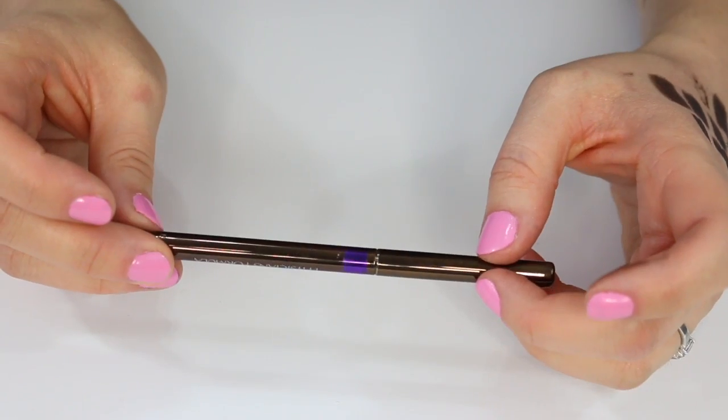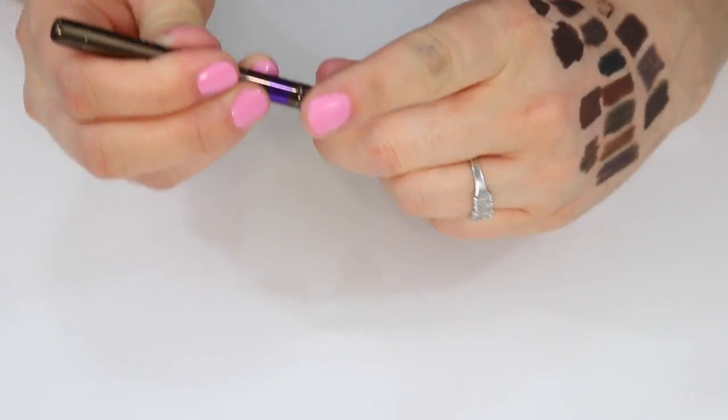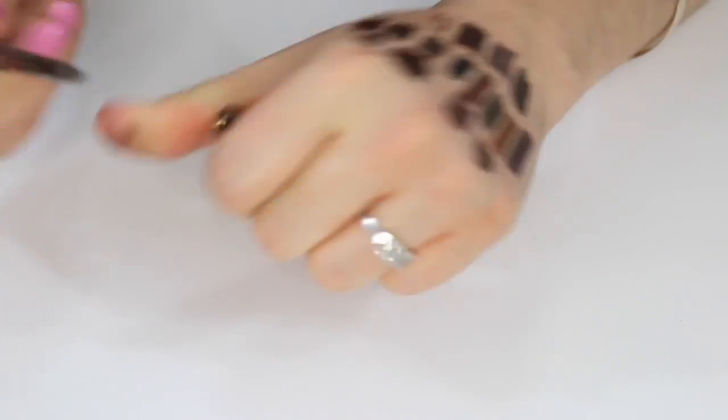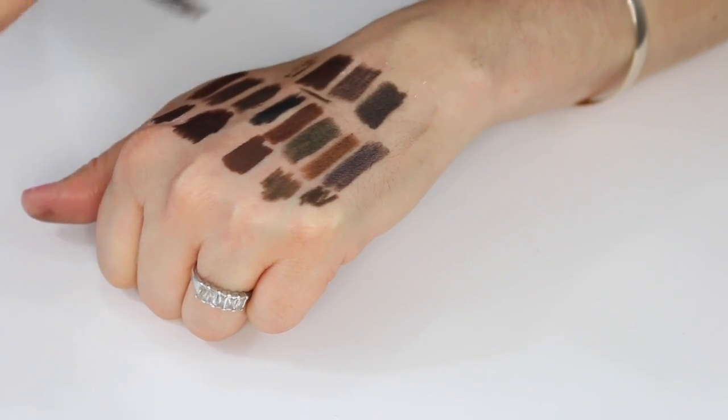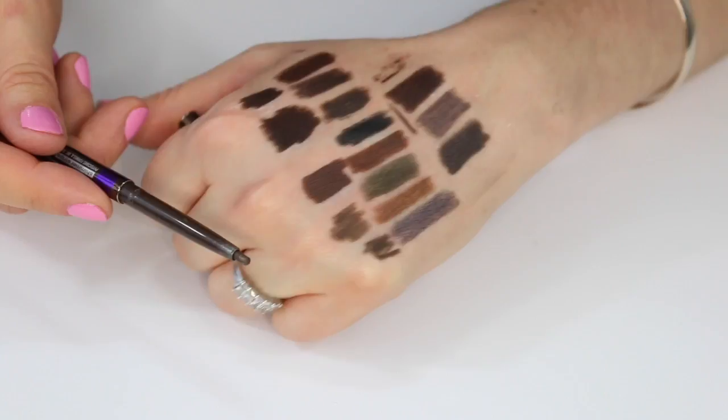This is Physicians Formula Shimmer Strips in Brown Eyes. And I have eyeliner everywhere. This one feels pretty dry. I'm going to toss that one in the trash.